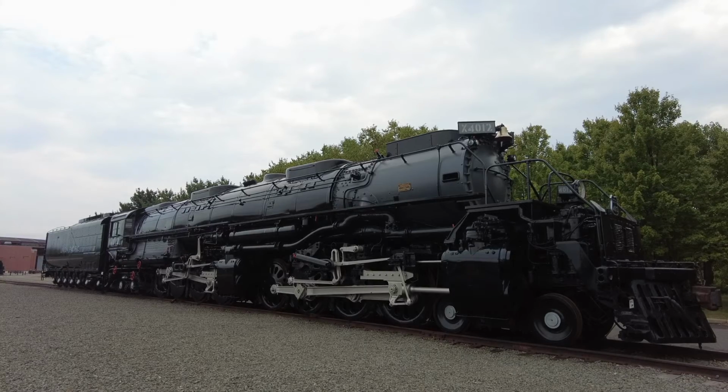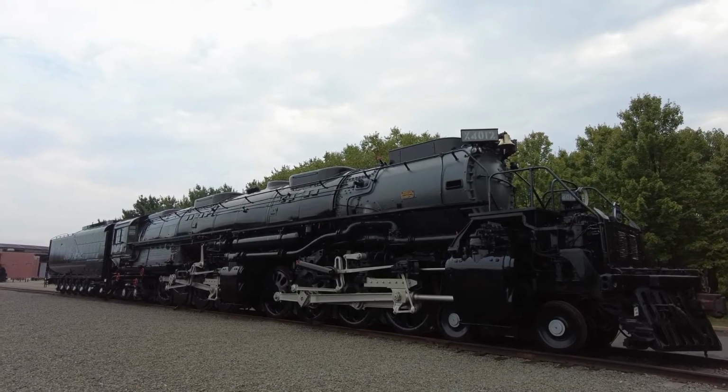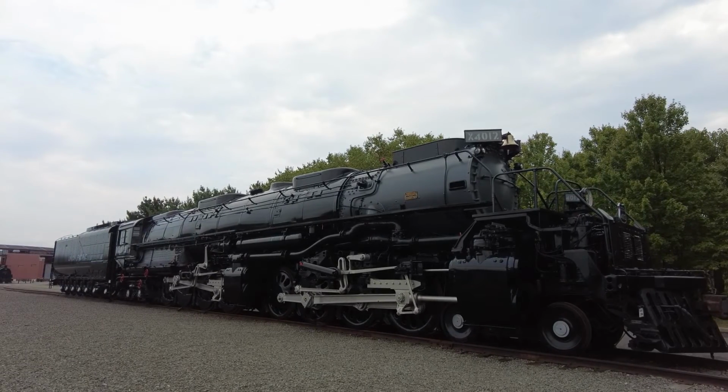And the only one I can think of that's comparable to this is the B&O Allegheny that I saw on my summer adventure to the B&O Railroad Museum.